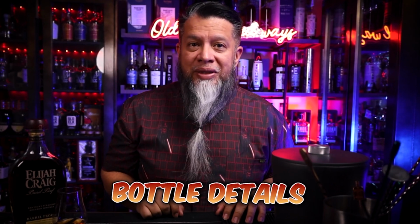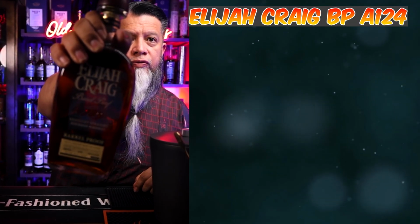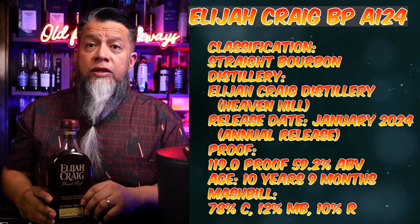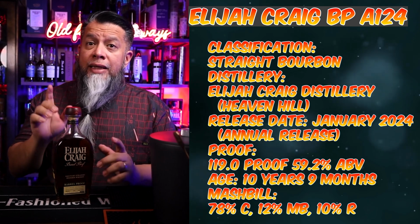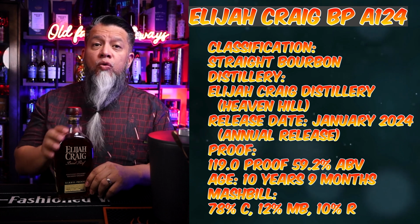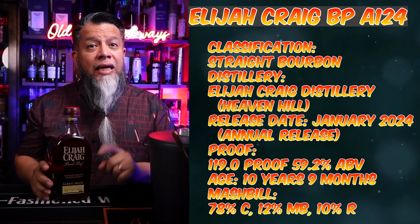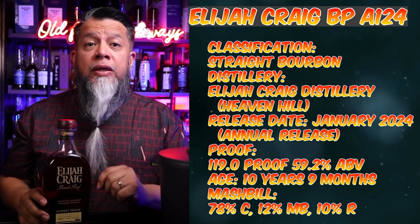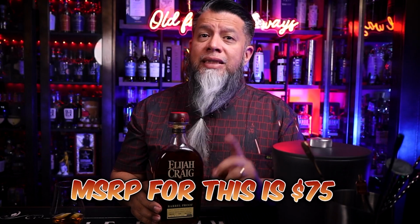Let's get into the bottle details. Elijah Craig Barrel Proof A124. Now, it's classified as a straight bourbon whiskey, distilled at Elijah Craig Distillery, which is Heaven Hill. Release date for this is January 2024, even though I didn't get it until February. It is an annual release. The proof on this bad boy is 119.0, making it 59.2 ABV. Age is 10 years, 9 months, so under the 12-year usual age statement. Mash bill, 78% corn, 12% barley, 10% rye. MSRP for this is $75.